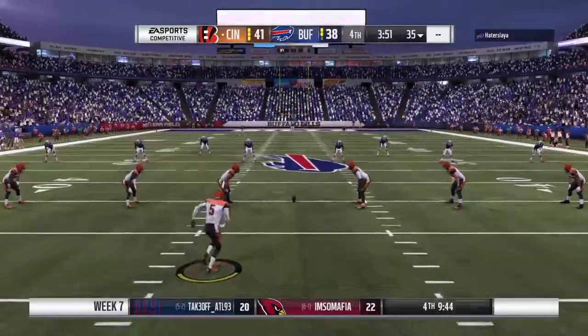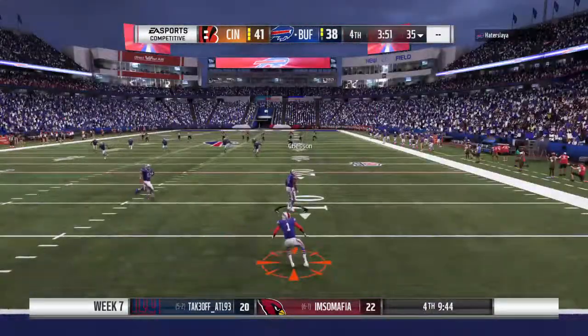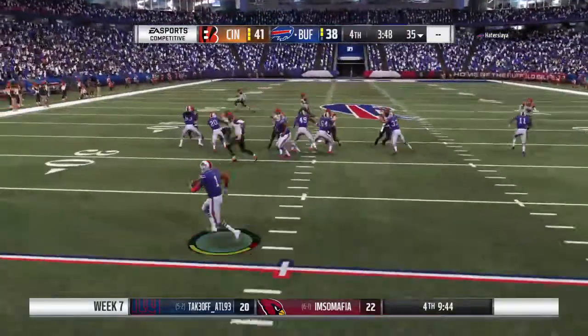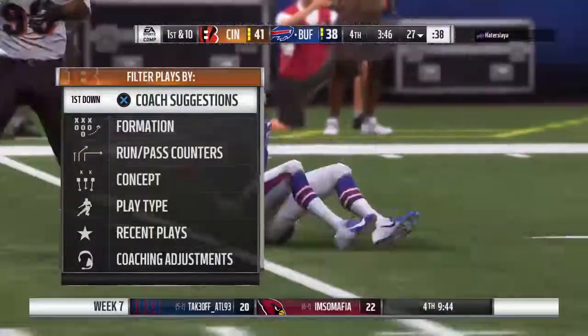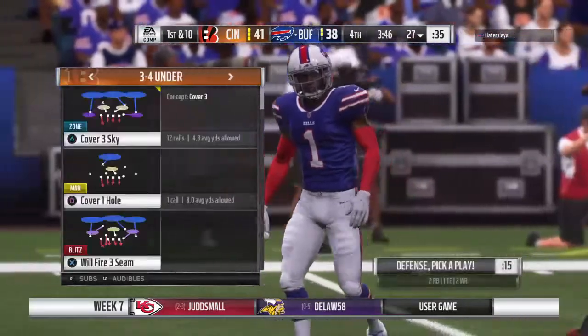The punter Pinion now to kick this one away. Now Jones. And he'll take this across the 25. Couple extra yards up to the 27-yard line. The Bills offense coming out, ready to take over.